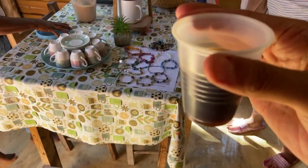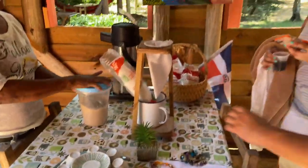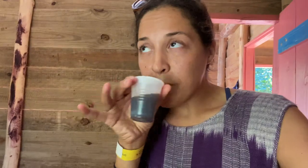No podemos sacar una foto. Ay, es que yo soy muy fea. Ay, no. New friends over some Dominican coffee. Cheers. Uruguay, Dominican. Yes. So, taste test. Very good, but also a lot of sugar, and I like it.